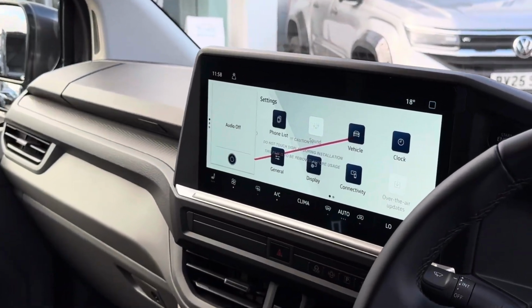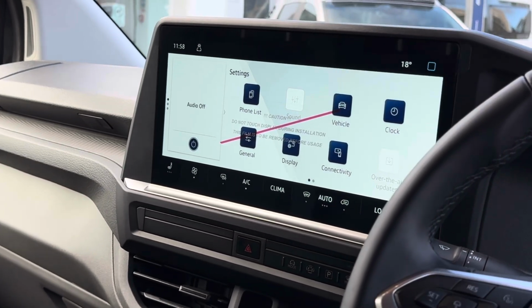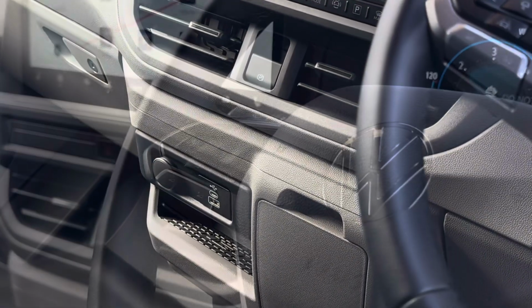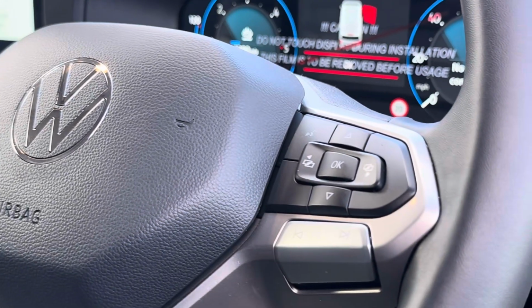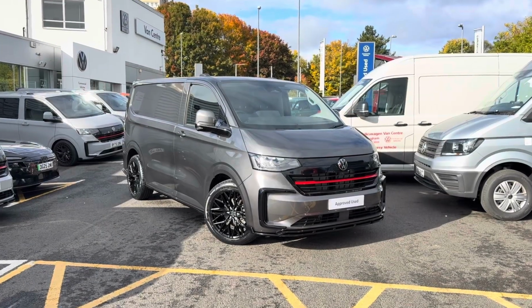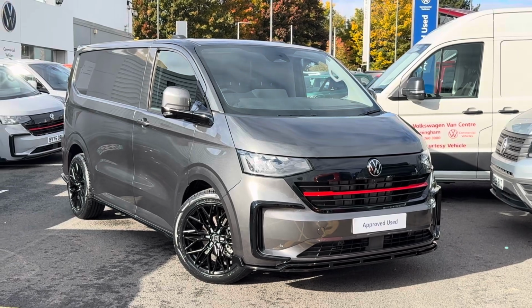In the centre of the dash we'll find a 13-inch colour touchscreen infotainment system that allows you to wirelessly connect your smartphone device to the vehicle using Apple CarPlay or Android Auto. Exclusively for the driver we'll find a 3-spoke multifunction leather trimmed steering wheel, and this is paired with a 12-inch digital driver's display. That will conclude this 360 walk around of this approved used Volkswagen T32 Transporter Commerce Pro.